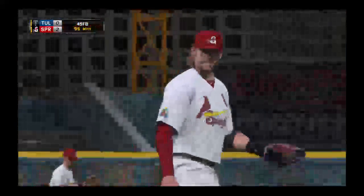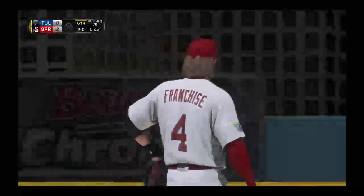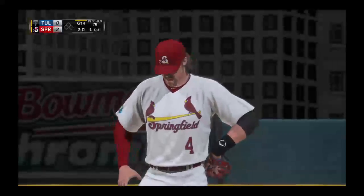And he falls behind now, 2-0. Boy, I don't know that I'd want to be facing this guy right now. He looks pretty fired up out there. Yeah, he looks like he could run that fastball through a brick wall.